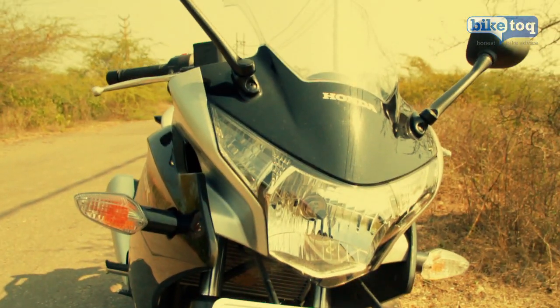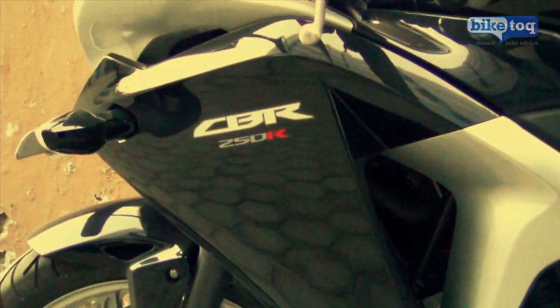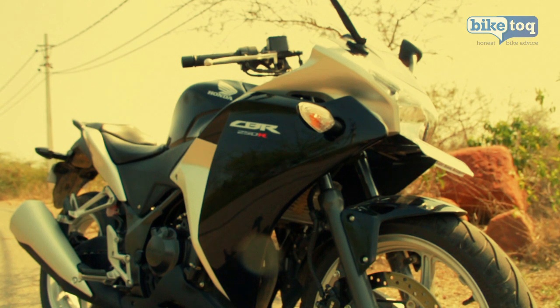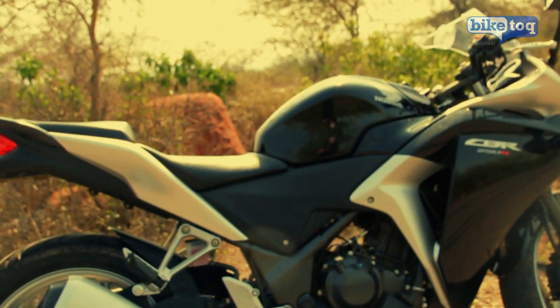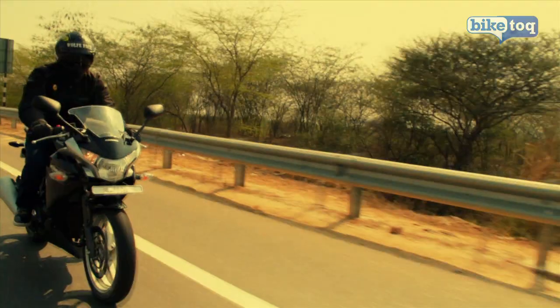The full fairing is well crafted with floating panels seamlessly integrated in the design. The good part is that the fairing is not a continuous unit, and in case of a minor crash, you might only have to replace the floating panel. All in all, it's a very good looking bike and the design is not desperate for attention.